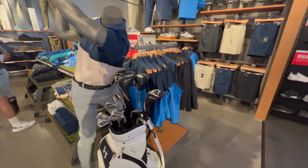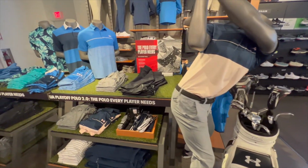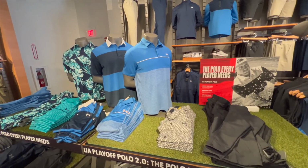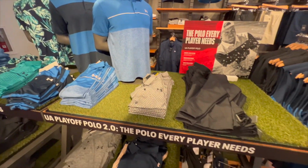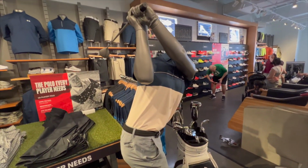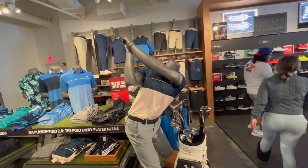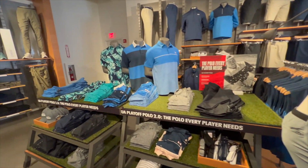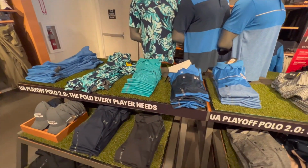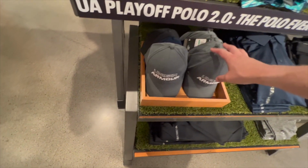So a little known fact too, I'm also a big golf fan. So they got a nice selection of golf stuff here at Under Armour as well. Some nice polo shirts. Nice, nice, nice. Got a nice guy there with a nice pose. It's a pretty good backswing. It's a pretty long backswing. Got some nice hats. Always love a good golf hat.